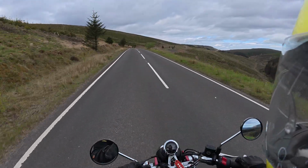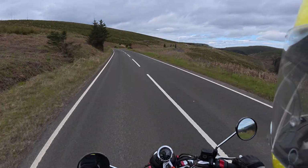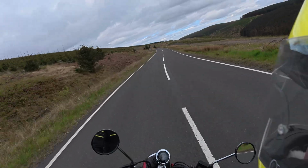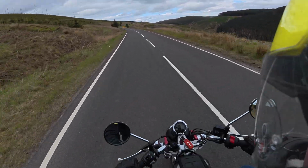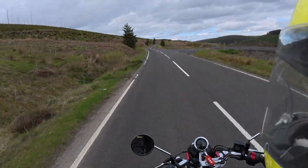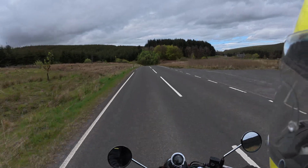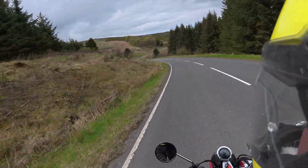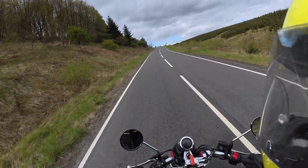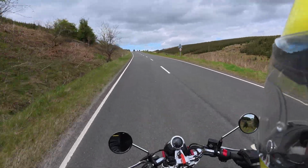I wonder if one of those guys would want to swap their R6 or whatever the hell it was for the Monkey. Flat out in every corner on this and still don't break the speed limit. On some days, honestly, you see way more bikes than you do cars around on this road.